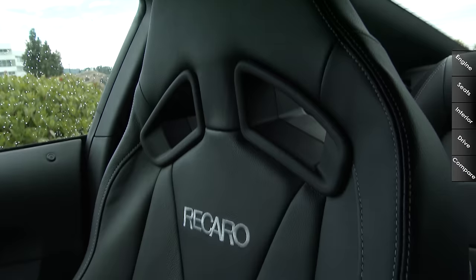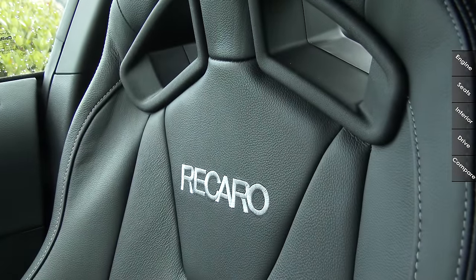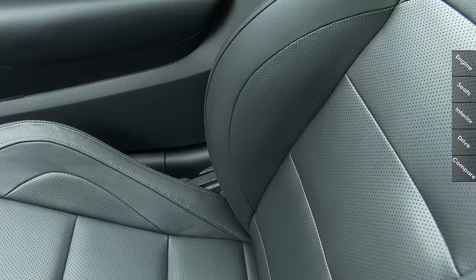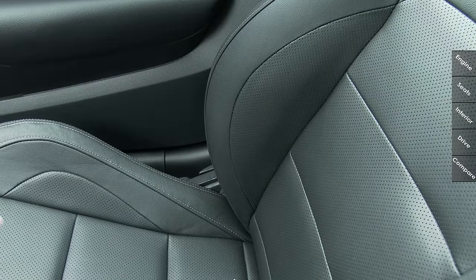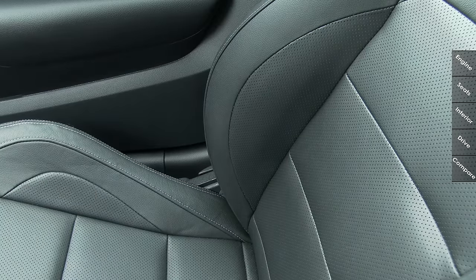Taking a closer look at the interior, you can see that we do not have adjustable headrests. Again, because we do have the Recaro sport seats, you can see that Recaro is right there on the seat itself. Although these seats are leather and perforated, they are neither heated nor cooled, and you can see how aggressive the bolstering is on the seat back and seat bottom cushion.